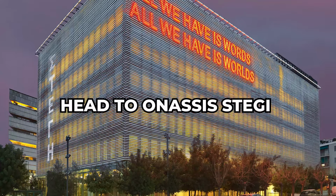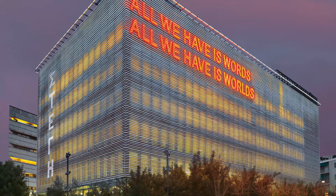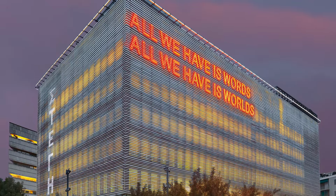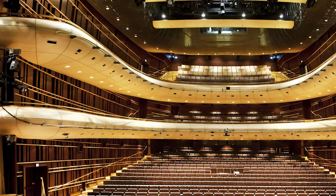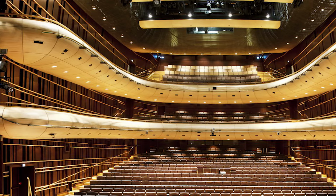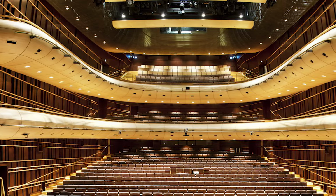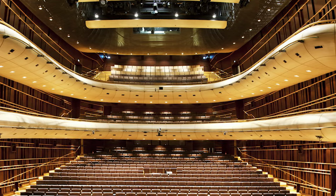2. Head to Onassis Stegi. This isn't your average cultural hub in Athens. It's like this melting pot where contemporary culture, art, and science come together in one awesome space. So, why check it out? Well, imagine this vibrant spot buzzing with all sorts of cultural happenings, from theater plays and dance performances to concerts, film screenings, and art exhibitions.